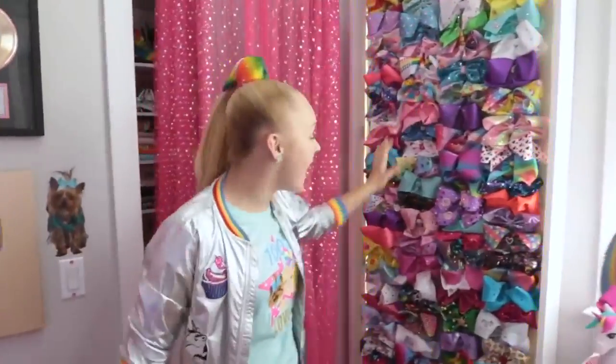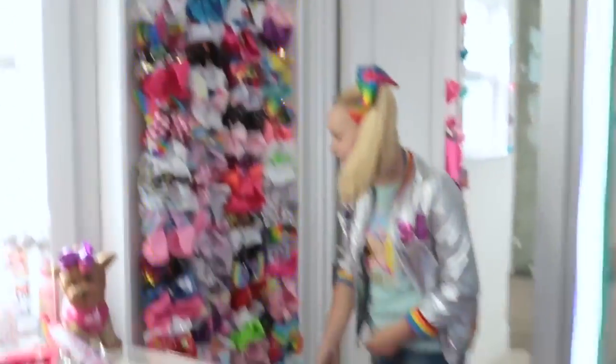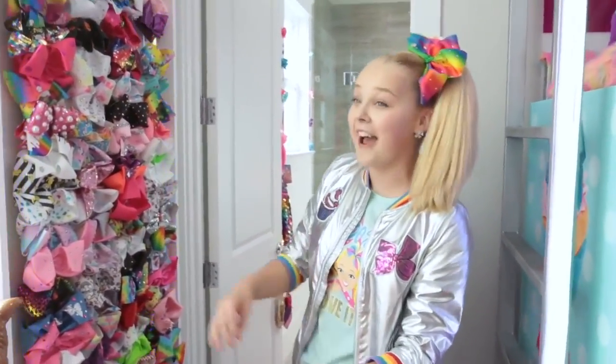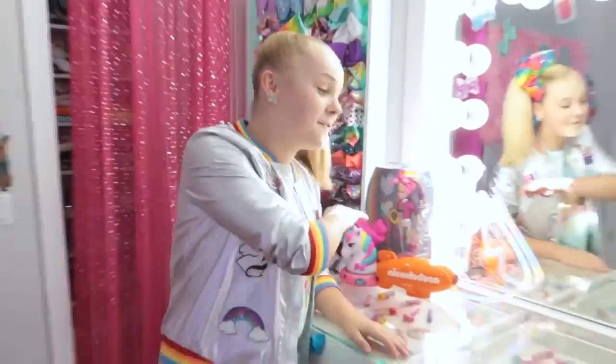This is something that I'm in love with. This is a brand new display for my bows that has lights all over it. And then of course we got one on this side right here. This is probably about 1/5 of the bows that I have. I have a lot of bows, but these are just my favorites to put on display. So I decided to fully redo my vanity with all JoJo products.